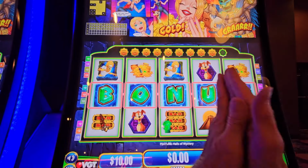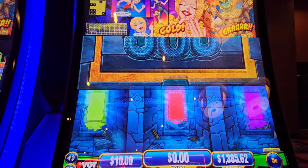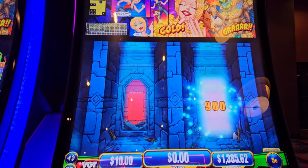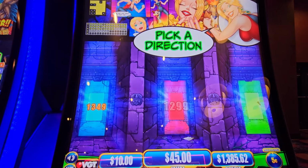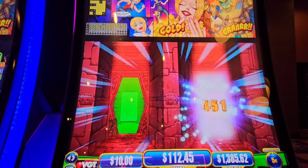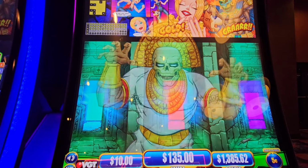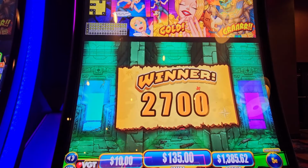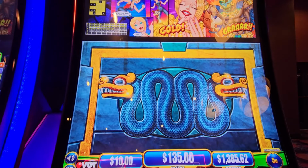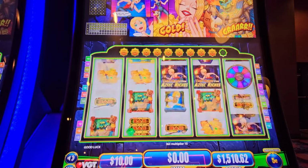Got the bonus. Hey, 900. 1300. Pretty nice, right, Jenny? $35 though, that's not too shabby. Okay, now we just need to get that other symbol to get the bonus. $1,500, you're only down $80.